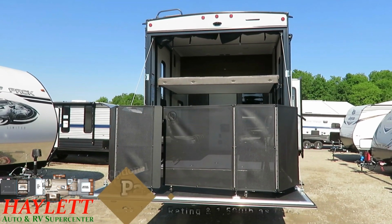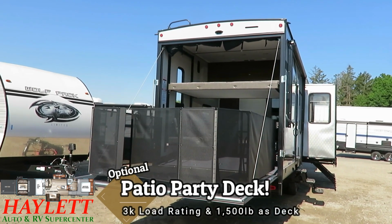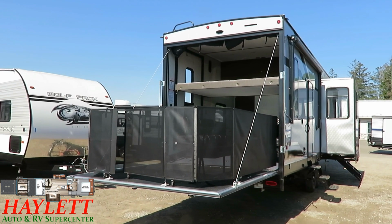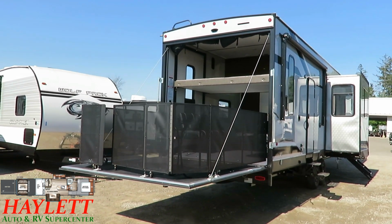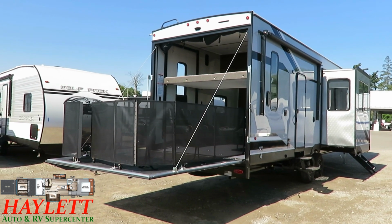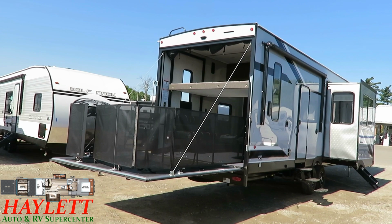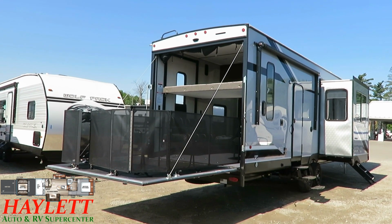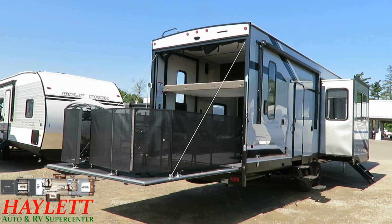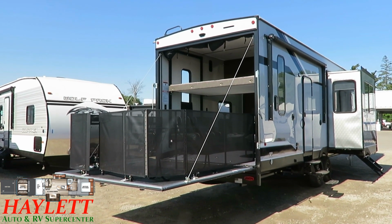We do like to put the patio party deck on the back of these. The ramp itself has a 3,000-pound load rating. When it's in patio mode, you've got a 1,500-pound capacity, due to the fact that for 3,000 pounds, you do need a point of ground contact. I suppose you could put a set of support struts below that, like maybe slide-out jack stands with a little pad on top. That would theoretically work, but I doubt you're really going to need to. 1,500 pounds is more than enough for plenty of adults on the back there.